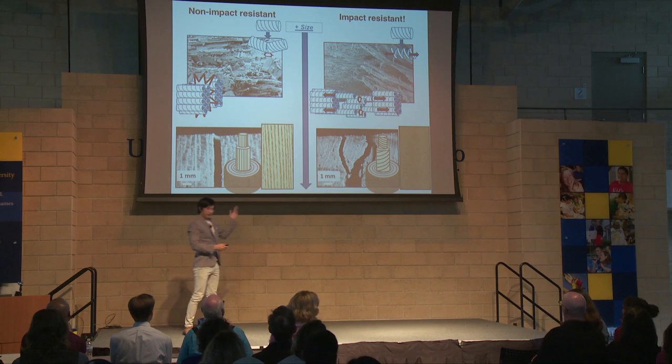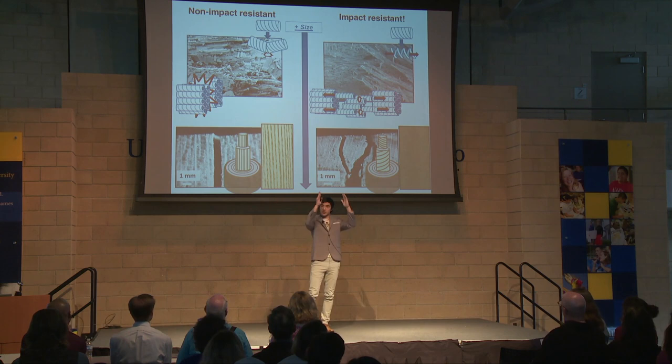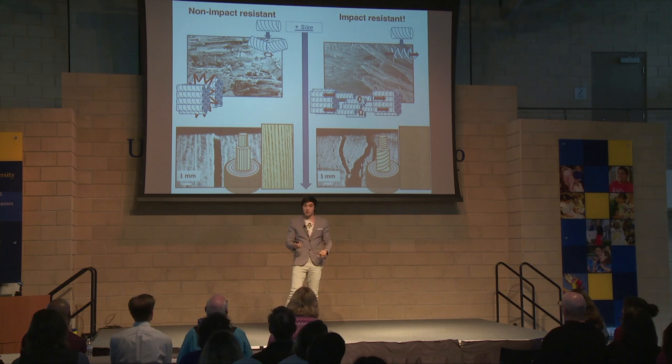Finally, with the naked eye, you can see that in most wood, the crack just goes right through the middle, like when you split a log. But in impact-resistant species, that doesn't happen because the fibers don't grow straight. They'll actually spiral around the trunk of the tree. And not only that, but the handedness of that spiral will alternate once every few years. We call that interlocking grain, and it basically forces the cracks going through the wood to take all these winding, crazy paths, which takes a lot more energy, which means more energy absorbed during impact.